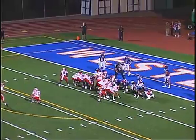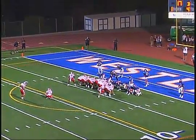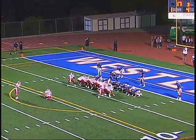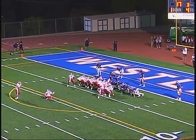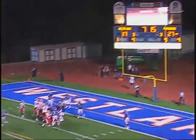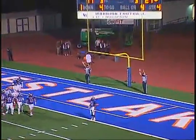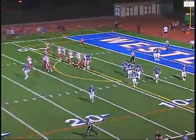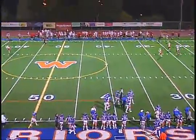And it's touchdown Mater Dei. They're going to go for the extra point here. They're up 10 now with 7 minutes and 17 seconds left. Here's the snap back. The ball's down. The kick is up, and the kick is good. And with 7 minutes and 14 seconds left in the game, it's Mater Dei 28, Westlake 17.